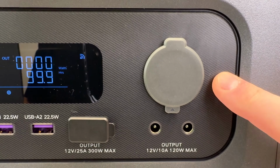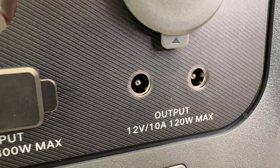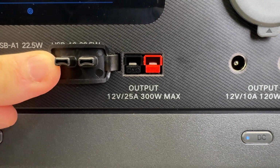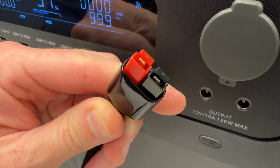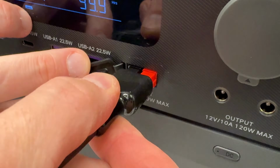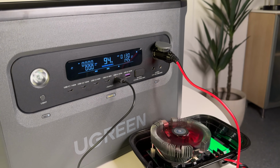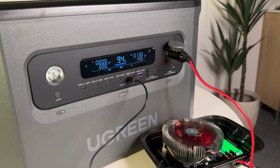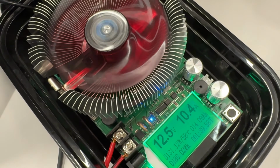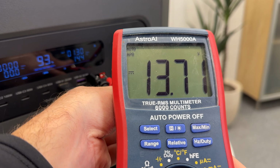In addition to a standard 12-volt cigarette port and a pair of 5521 ports that every other power station has, this includes an Anderson power pole output that offers up to 300 watts of regulated DC output. This is a killer feature for a camper van or RV because it lets you run things like a diesel heater, lights, and a compressor fridge, no problem. High-power DC output is a feature you normally only see on larger and more expensive power stations like the Ecoflow Delta Pro or Zendure Super Base V, so it's really cool to see it in a more reasonably sized unit.